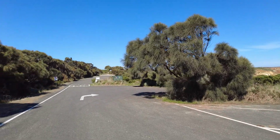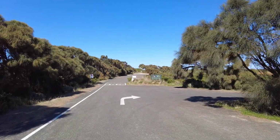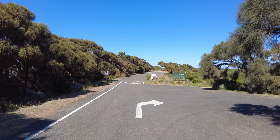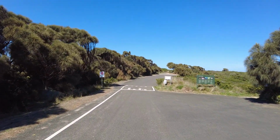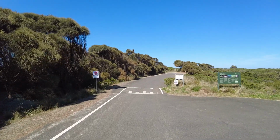This is the boat ramp. I'll show you how steep it is. And yeah, you wouldn't want to go out here in your tinny. You definitely want a bar crusher.